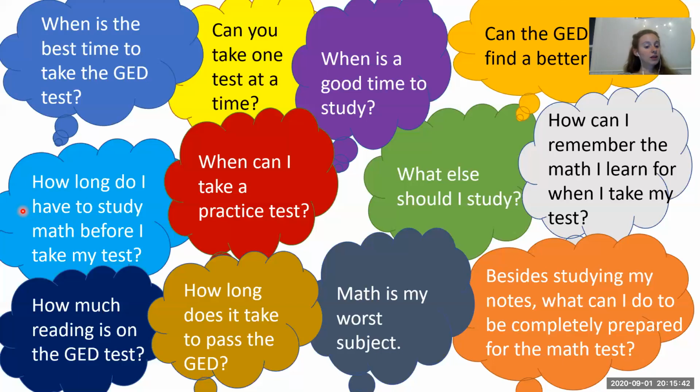All right, how much reading is on the GED test? This is a great question. On the reasoning through language arts, the science, and the social studies tests, so those 3 subjects, there is a lot of reading. They're basically reading tests. That's the main skill that you're being tested on, your ability to read and understand information.